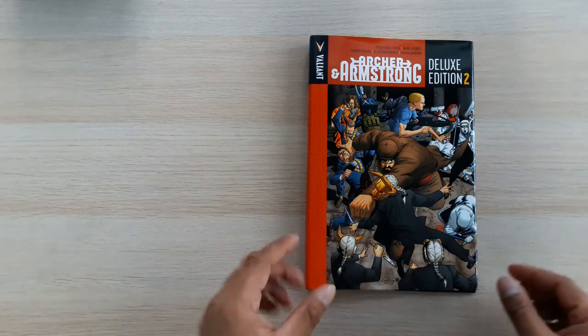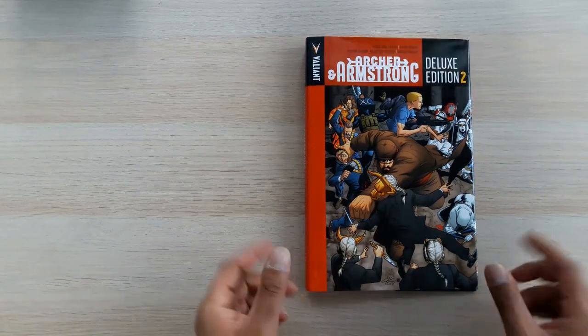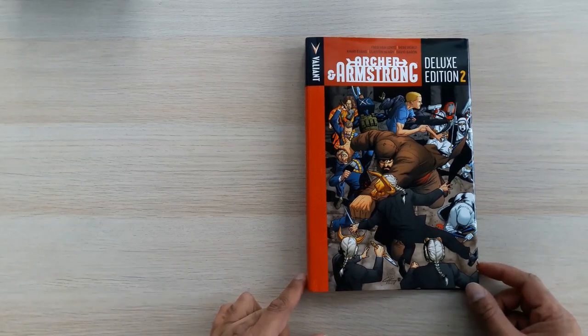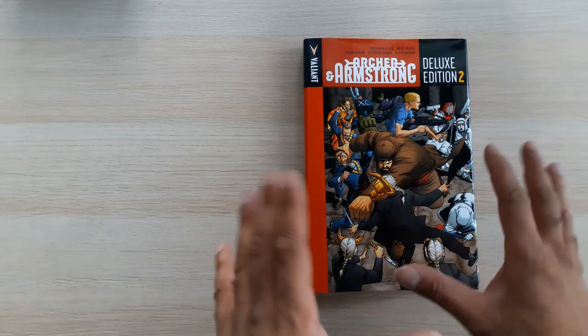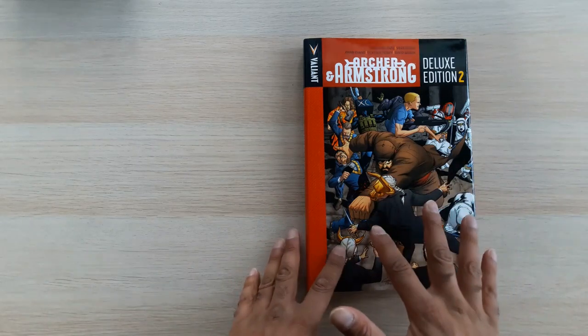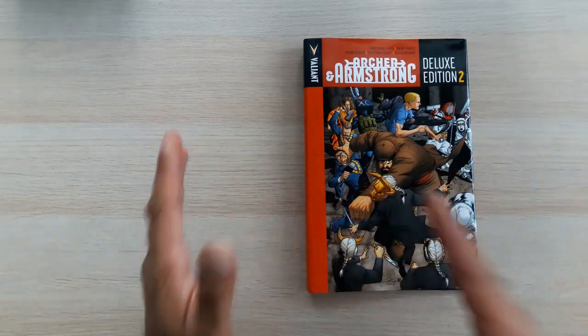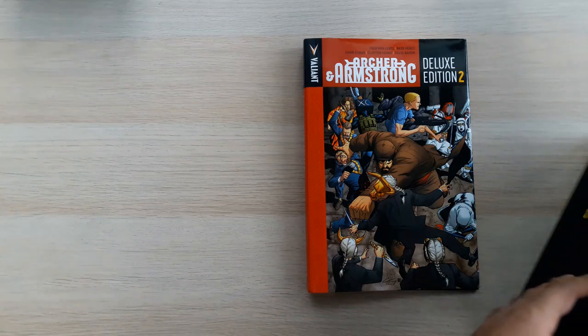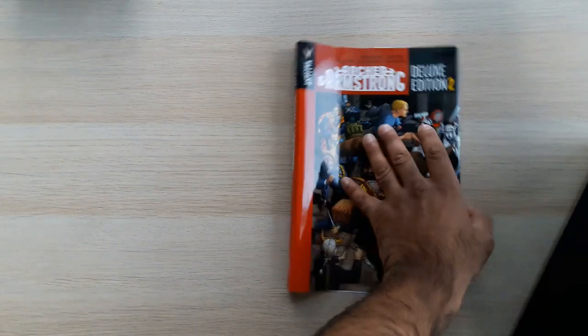So there you see it. That is the image of the Archer and Armstrong: The 1% one-shot, which is about 35, 40 pages, I think. That came out at the same time or just after this particular series, so after the 2012 to 2014 run, but before the next series started. And it's a single one-shot that's not collected in any of the deluxe editions.